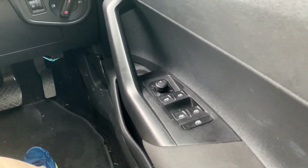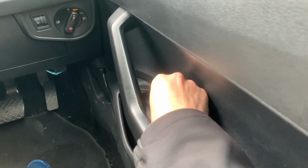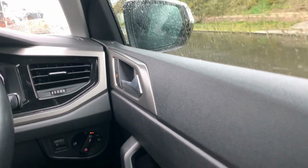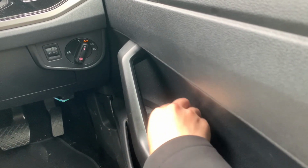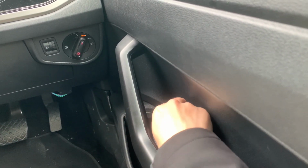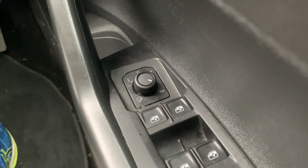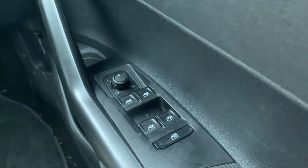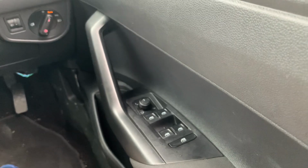On the right, it's the control of the left and right wing mirror. You can fold them and unfold them. You can also heat it up by switching over here. And 4 of your window control, 1 touch up and down for all 4 windows.